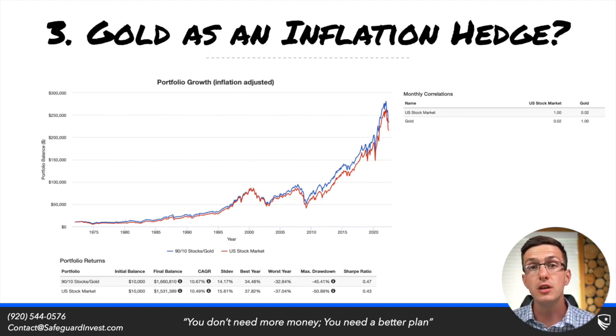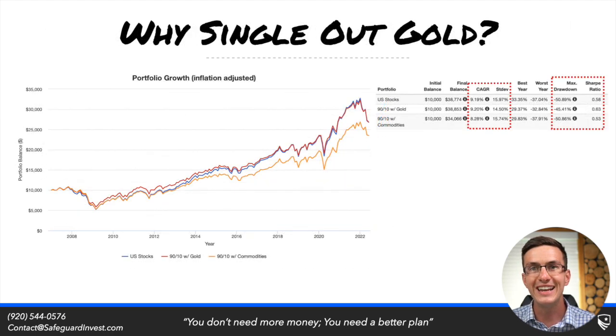Now, relative to some other inflation hedge options like commodities, we see that commodities no longer add those diversification benefits. In fact, they tend to drag down performance in non-inflationary environments. Now we're looking at data from 2007 until now because of the availability of data with commodities. And we see during this shorter time period that once again, gold has those diversification benefits. Commodities, however, end up dragging down performance during years where we've seen low inflation.